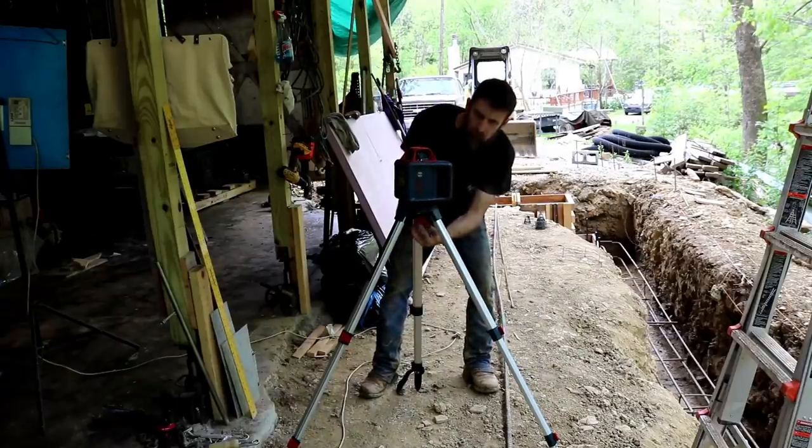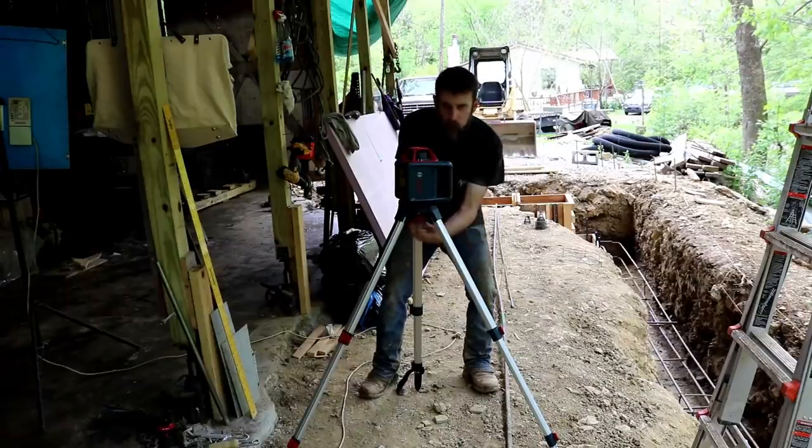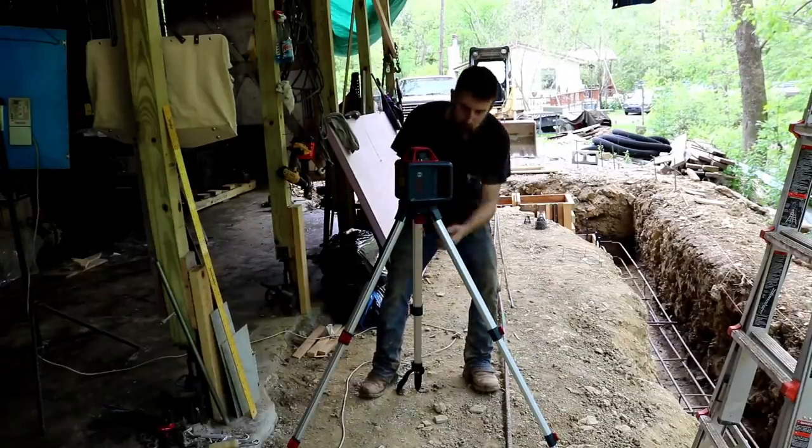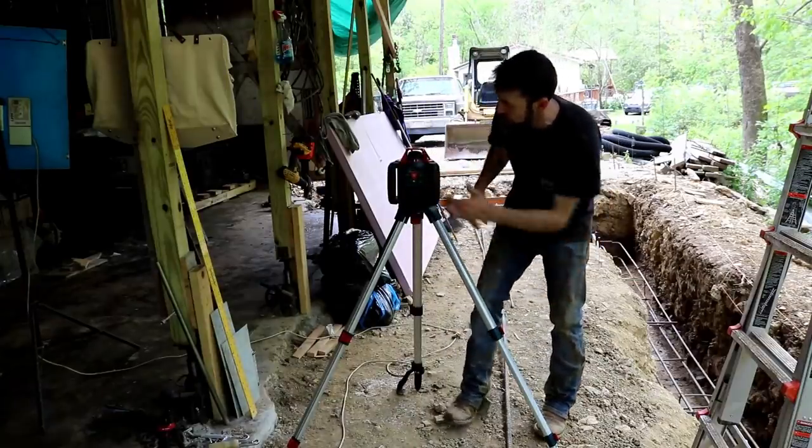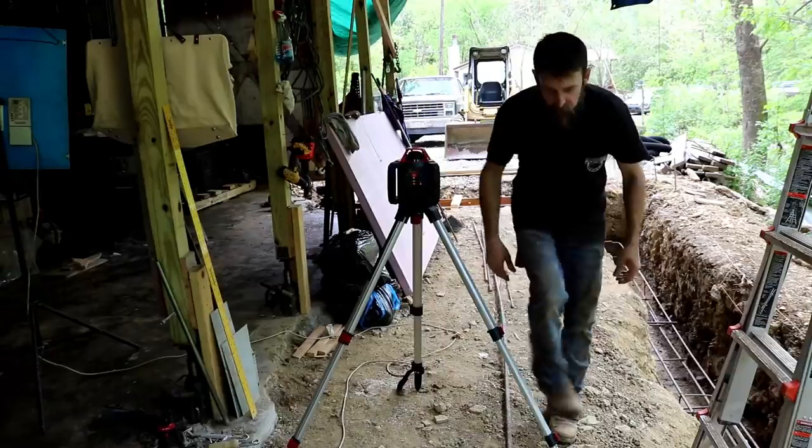This is a self-leveling laser, but it's got to be pretty close, so you got to make sure the tripod is relatively level before you turn it on. It'll level itself if it's, you know, pretty close.